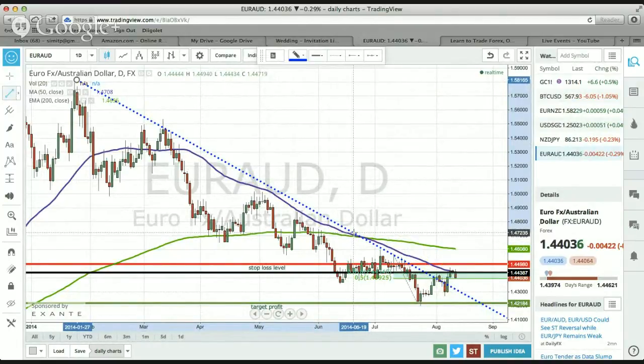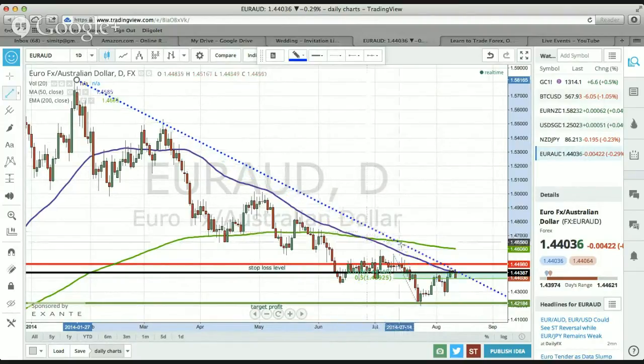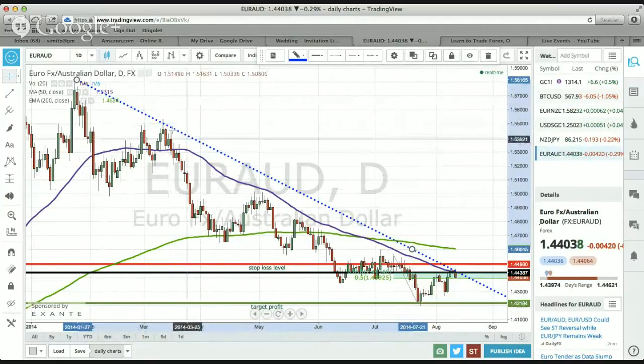However, I don't really think that's the case. There we go. That's another way of looking at it. 1, 2, 3 times now tested. So this trend line is confirmed from that perspective. But more importantly, even outside the trend line, we just have a pattern of lower highs, right?